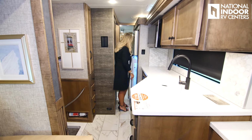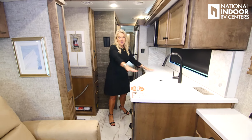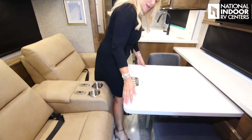You can get the refrigerator and the freezer open, the microwave, have full access here, in and out of the coach, and all the way to the front cab. It's gonna get a little tight right here, but not hard to just scoot right by.